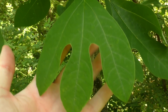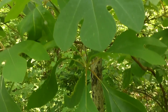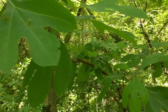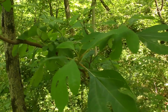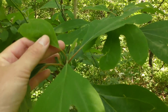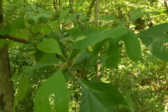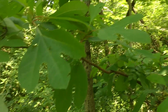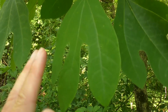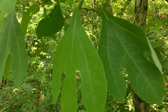Here's the double thumb, or the double mitten. This one seems to have a lot of those. If I can find it, it has more that just look like a regular mitten. Okay, that's a funky looking one right there. Let me get back to see if I can find the other types of leaves as well. This one has a lot of this one variety. It's one of the few trees that has different shapes of leaves on the same tree.